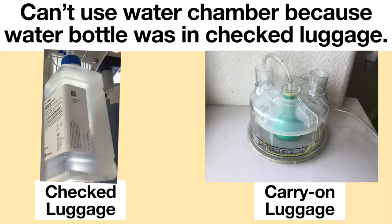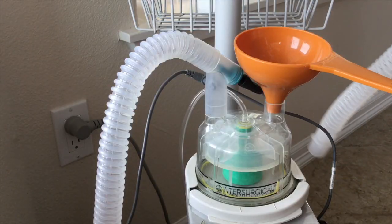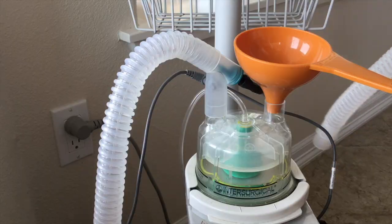I was panicked when I got to the airport and wanted to use my water chamber. I did not think I could use my water chamber with the water line because the water bottle I needed to use with it was in my checked luggage. After praying about the situation, I suddenly realized I could use the water chamber with the water line even if I did not have the water bottle. The water bottle is just needed to automatically fill the water chamber. If I pour water into the water chamber by hand, the water chamber will still work.